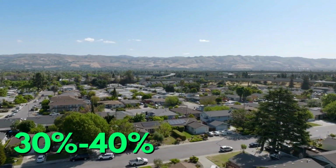Otherwise, you could end up underwater on that property. Take the last 2 years, for example. We've seen homes appreciate nearly 30 to 40% in many markets out there. And because of that, we're likely to see home prices move sideways for a couple of years. In fact, many of the people that purchased in the first part of 2022 are now underwater on their homes because home values have depreciated a little bit since that time. So I just want to make sure you understand you need to have a longer term time horizon.